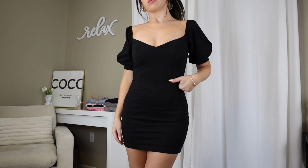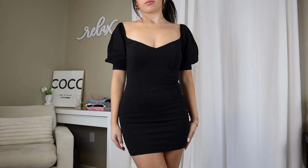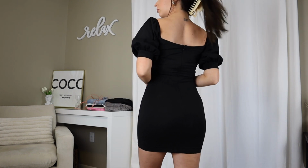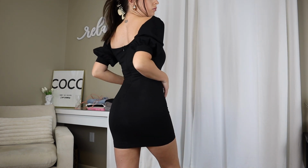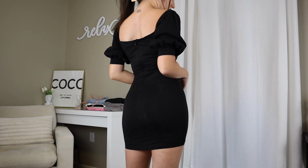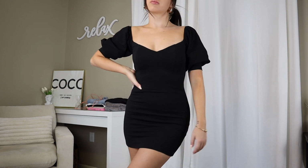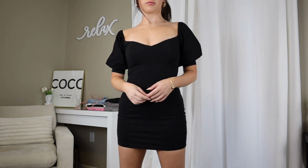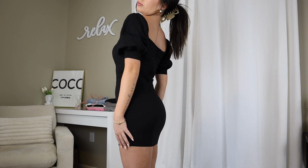First off with this dress, I am absolutely in love with the material of this one. It is very thick. It is double lined, but it is so stretchy and buttery soft. Like, this is one of the most comfortable dresses that I have, honestly, and I did not expect this material to just be so amazing. It is so comfy, but it still looks really nice and sleek. I love it so much. It feels so comfy for a mini dress. I don't even know how.